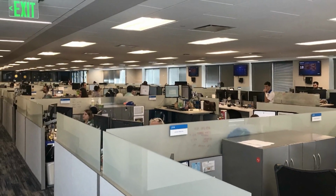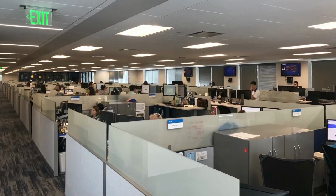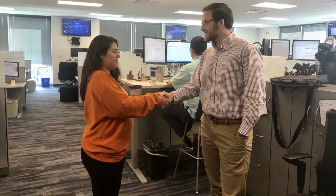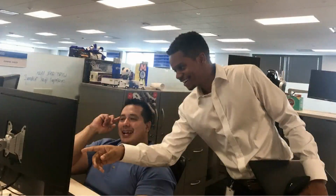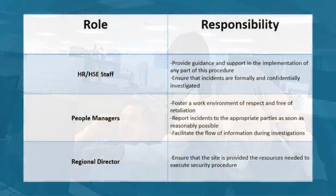The Brambles Code of Conduct and the Workplace Violence Policy remain our main frame of reference when creating and maintaining a safe work environment. Before we get started, let's take a look at some important roles.